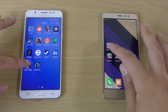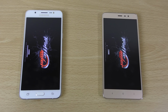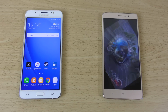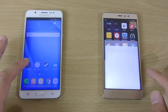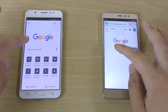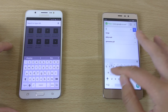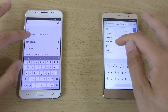We can just have a look at games here. So it loads faster here. Again, J7. So quite conclusive there, you can see. I think Samsung's had a lot more time to optimize their software, make it mature, and that can be seen there. We can just have a look at the web browsing.